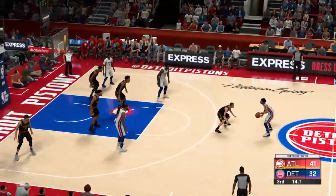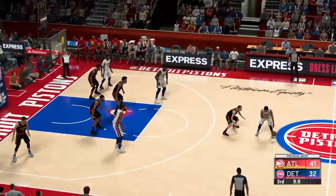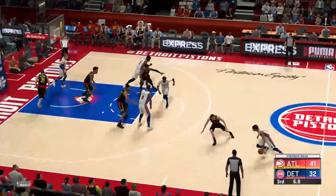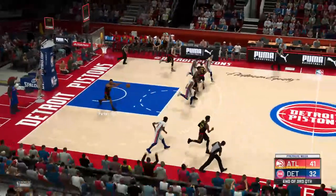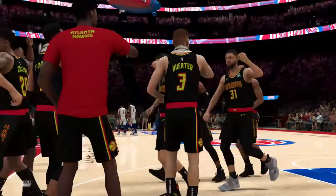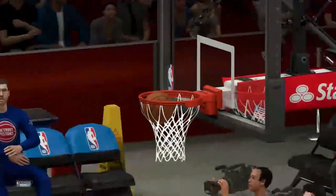Rose with the ball. He has 6. Out left to the wing. Here's Galloway. And a miss there on the triple. And we've watched 3 so far in this one. Hawks lead by 9. And coming up as soon as we return from break, the 4th.